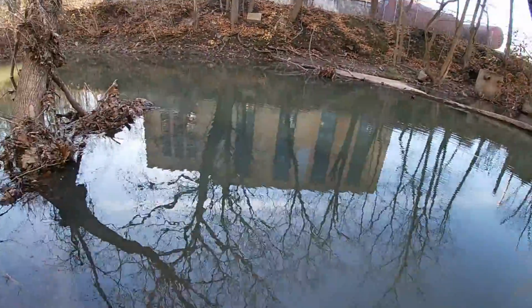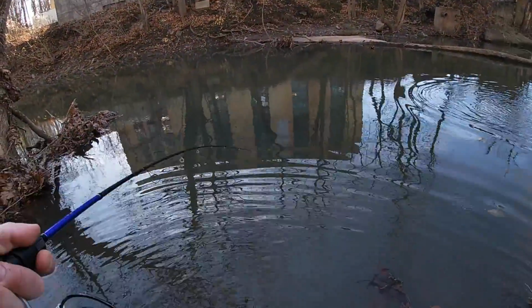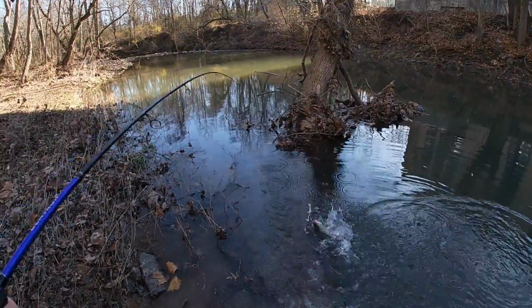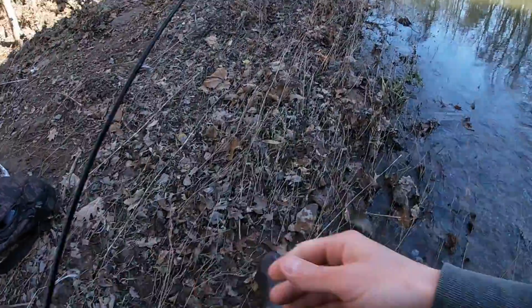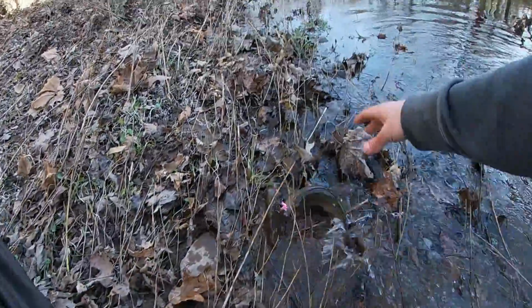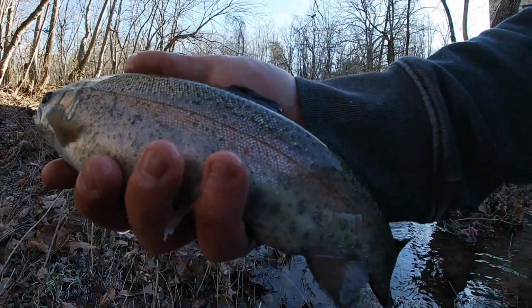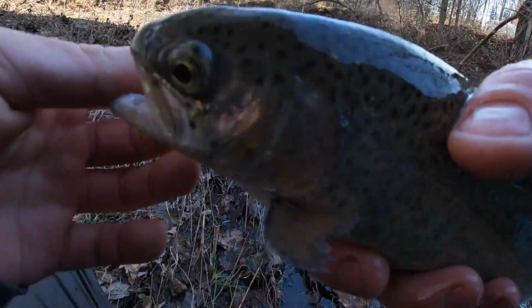Oh snap. Didn't even realize he was on there. There's number 5. What do we got here? Another bow. Dang, that's a nice bow. 4 bows, 1 brookie. Whew, take it easy, dude. There we go. That is the biggest bow of the day. Probably the prettiest bow of the day too.